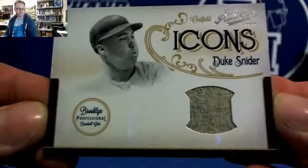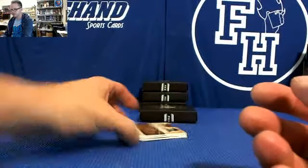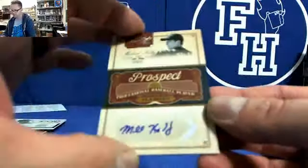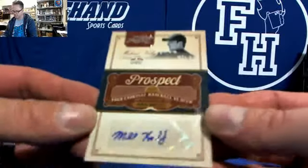Get a Duke Snider Icons jersey for the Dodgers. That's nice. Big Mike 420, 8 of 99. We got three prospects. First one, San Diego Padres, Michael Kelly, for the Pack Ripper, number to 299.